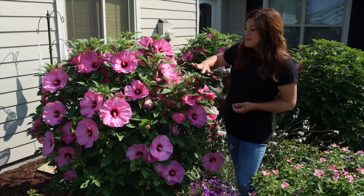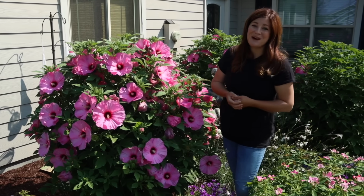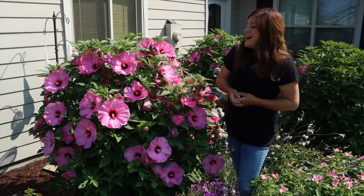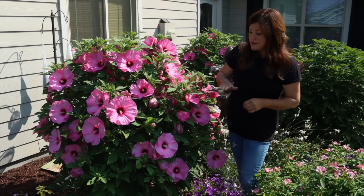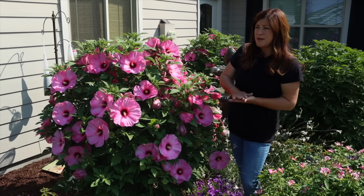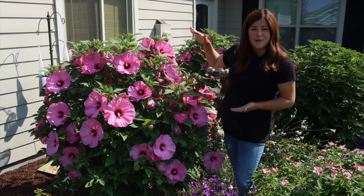These are probably one of the last perennials to come up from the ground in the spring. You'll probably think they're dead. And then usually sometime in May for us, you start seeing them poke through the ground, and then here we are. So they start poking through the ground in May. We're in the middle of July right now, and they're already this big.